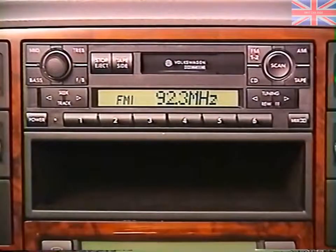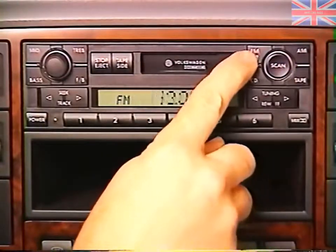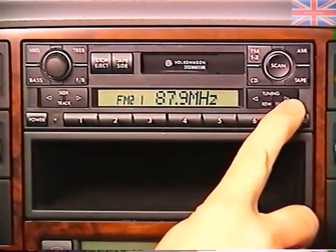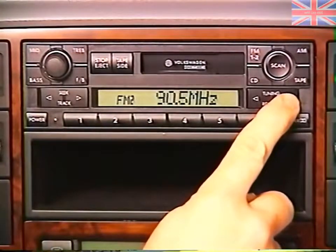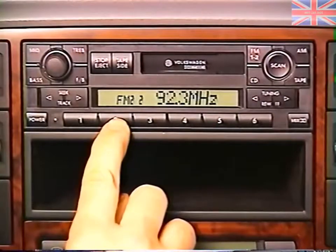To program the radio preset buttons, select the band you want, either AM, FM 1, or FM 2. Then tune the radio to the desired station and press one of the memory buttons. Hold it until you hear an audible signal and the program is muted. Simply repeat the process to program all of the buttons.